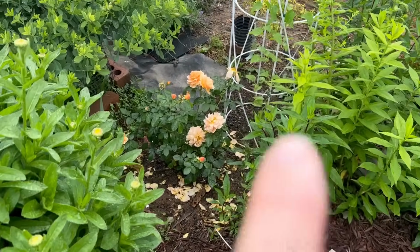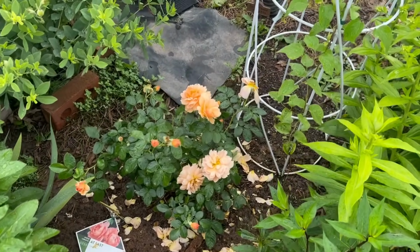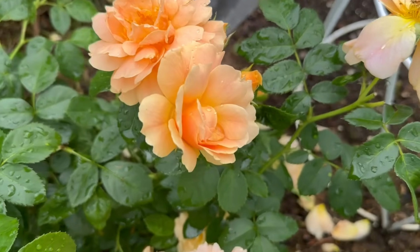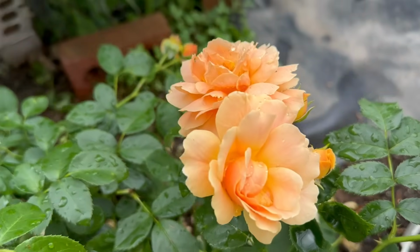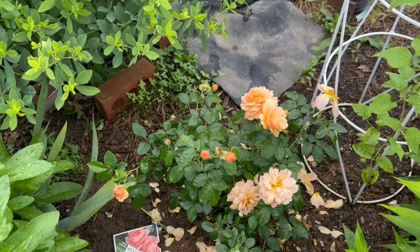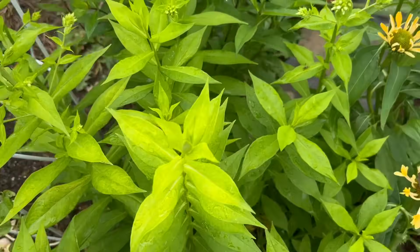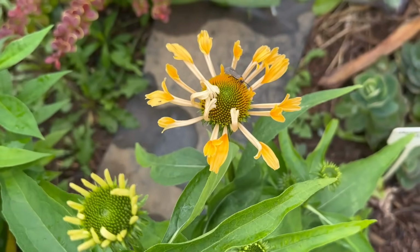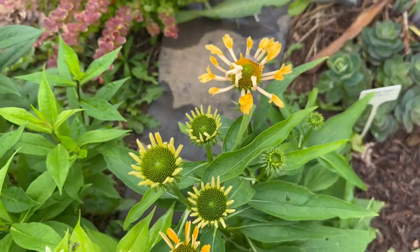But this right here is my Atlas rose I just planted. Like in one of the videos before, it had just been planted. Beautiful shade of apricot. It's an Atlas rose. Here's a little closer look of these coneflowers. Not sure why that one is looking strange. It just hasn't opened yet, I guess.